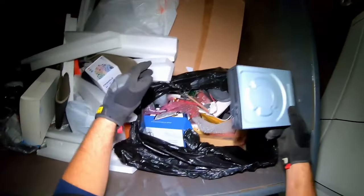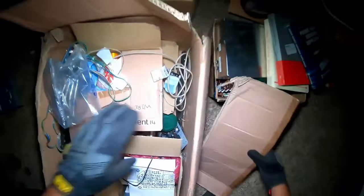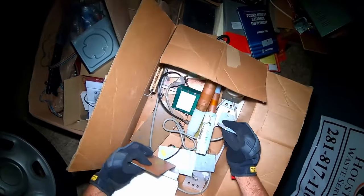All right, I'm gonna just start tossing stuff. I need a bigger box, man. Oops. All right, let's see here. Boy, we got some stuff to go through here, don't we? Let's see here. Look at that. There's another box of stuff. Holy cow, man. There's another box of stuff. Ooh, look at that.